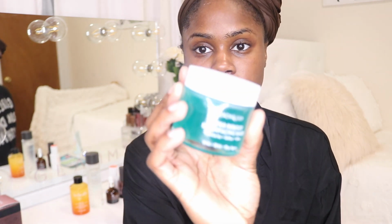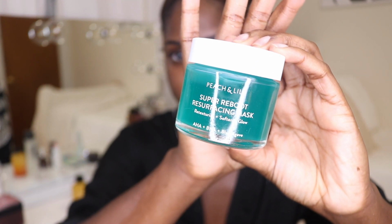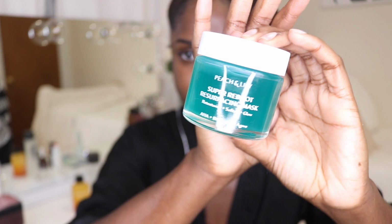This is the Peach and Lily Surfacing Reboot Mask. I've heard a lot of things about this product, and I finally decided to give it a shot. My first impressions when I used it a few days before now was that it tingles when you put it on. It says mild tingling is expected, but it's not like your average mask. It's kind of just glossy.